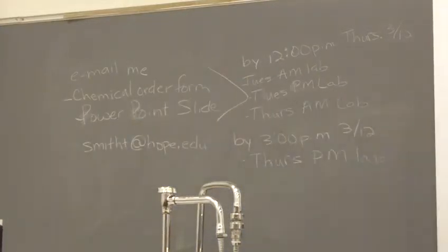Now, make sure when you go to send it to me that you are ready to send it to me. So I don't want you to send it to me and then say, oh, wait a minute, I need to make corrections, here's a new one and here's a new one. I want the final version because it's very hard to keep up with what is the final version for all of you guys, okay? So make sure when you're sending it to me, you have talked about your order form and your PowerPoint slide with your lab prof, and you've gotten everything approved and they've gone over everything to make sure it's all ready to send to me, okay?